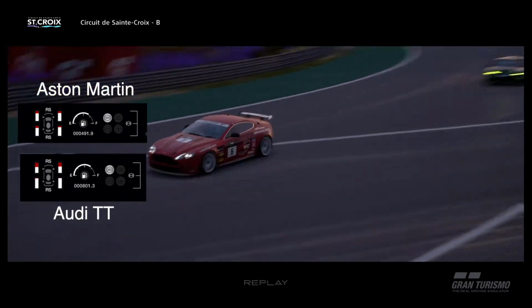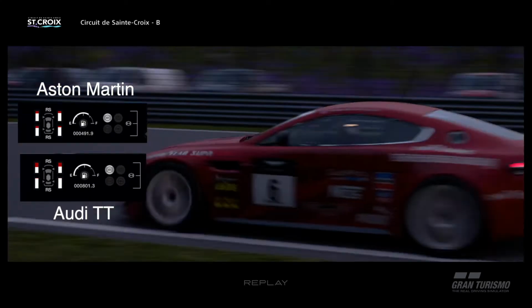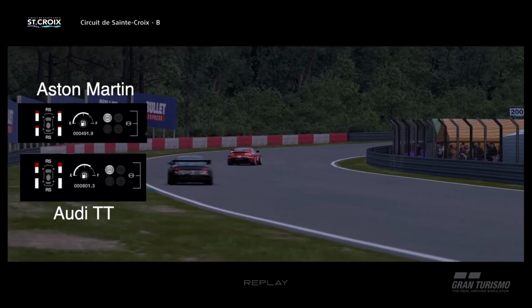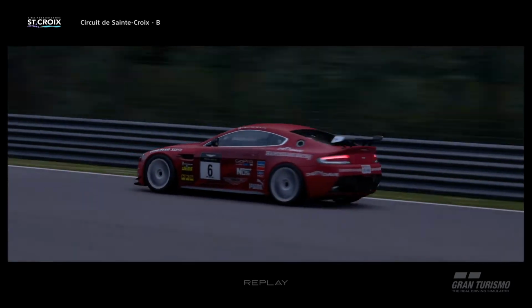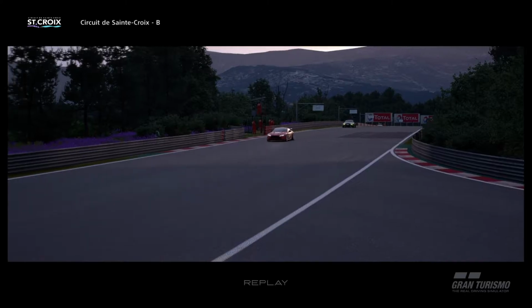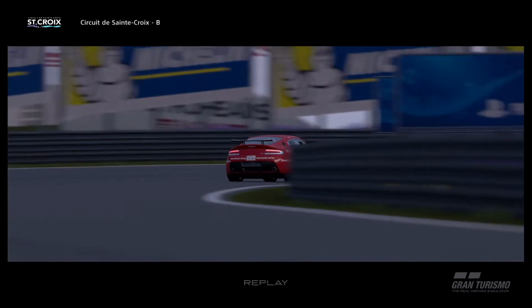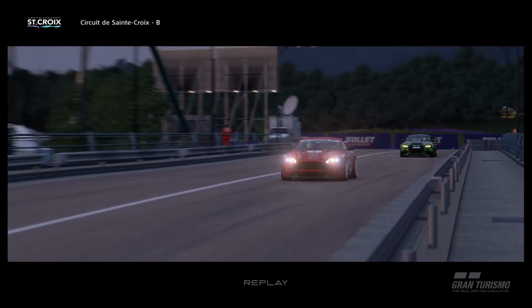So you see I showed the tire wear there between the two cars, and I'm clearly doing better. So now we're in lap 3. I'm starting to get a little distance to the TT here, and he's struggling with tires. I was checking the replay to see what was going on with him, and he's clearly suffering on the tires already.